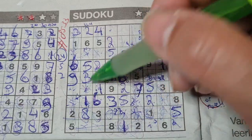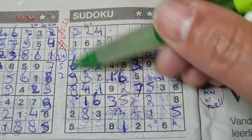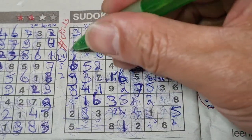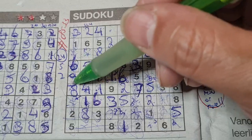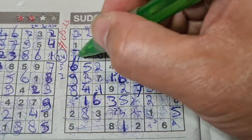We have 8 in the second column, no 8 there. 8 should be here. The 4 goes there. 8 in this column, 8 in the second column. So the third column, the only place left with 8 should be there. So the 7 and the 9 are left. We have a 9 in the first column, no 9 there. 9 should be here, and the 7 goes there.